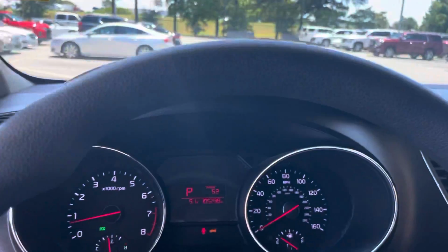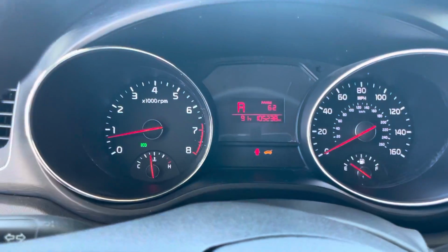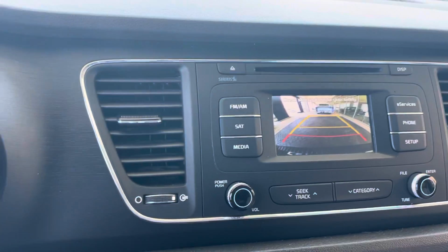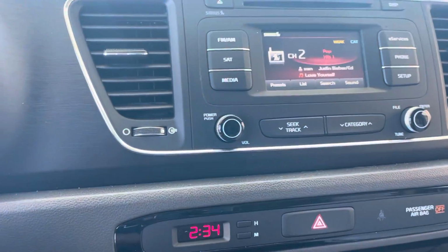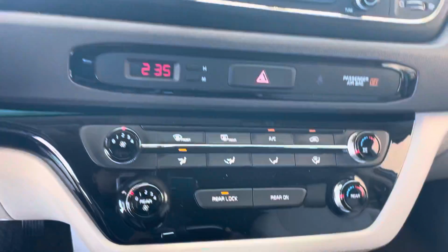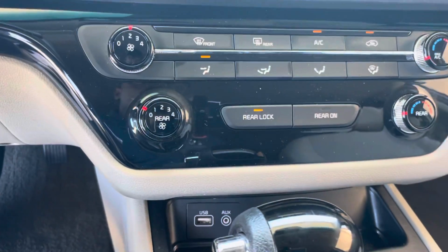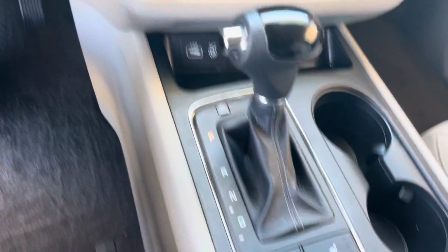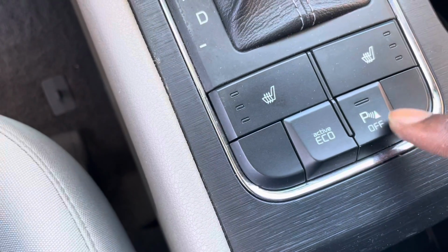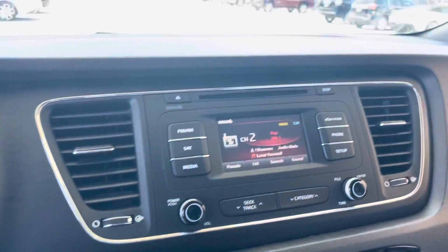So most important, 105,238 miles. As you can see, you do have the backup camera there. That's a good safety feature when you're backing up. AM, FM radio, XM radio here as well. Here's your climate control for your front passengers, rear passengers at the bottom there. These are cloth heated seats with the rear park assist that makes the beeping noise as you're backing up. That works in conjunction with the backup camera.